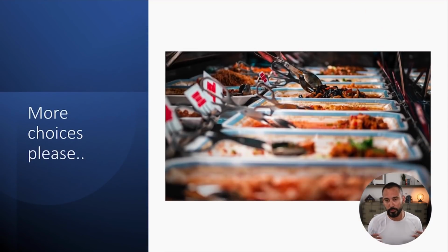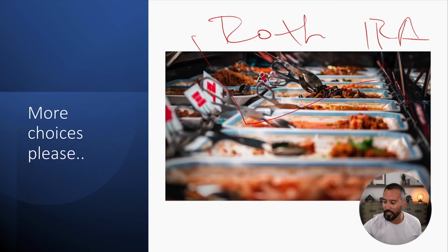A little bit more about me, in case you don't know. I absolutely love buffets. I love me a good buffet, and the reason I love a buffet is because when I go to a buffet, I get to choose what goes on my plate. I'm in control of if I want some more General Tso's chicken, if I want some more prime rib, if I want some fried chicken, whatever it is, I get to decide. And on top of that, there are tons of choices. I love choices. I love control. The Roth IRA is your buffet. That is what this is. The Roth IRA is your buffet because you can choose. You have this huge menu of options with the Roth, and that's why I love it. As opposed to 401k.